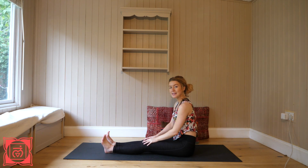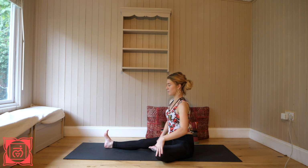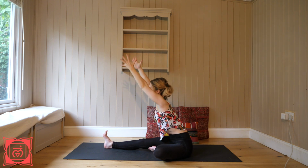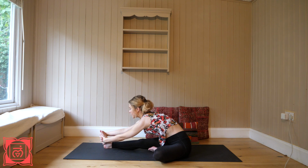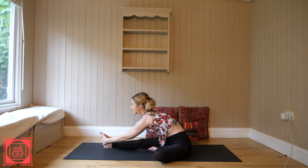Bringing your left foot in towards your right thigh, letting your left knee just fold out to the side, and anchoring your chest towards your right foot. We inhale, rise the arms up and over, and exhale, floating down towards the foot. And try not to roll through the spine, but rather find a straight, strong, lengthened back.